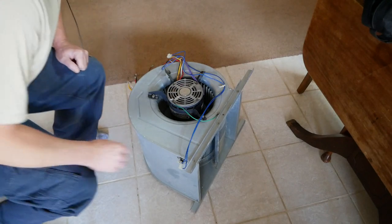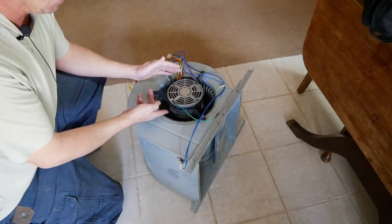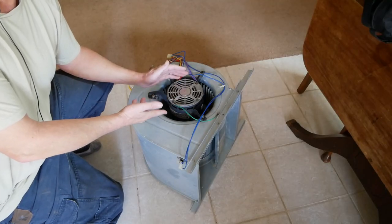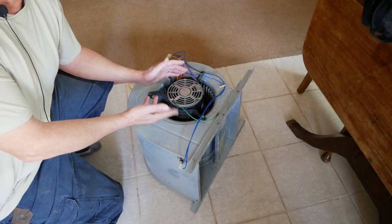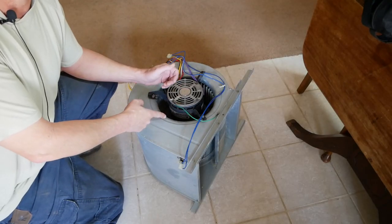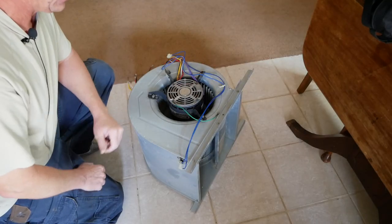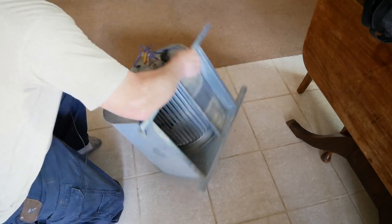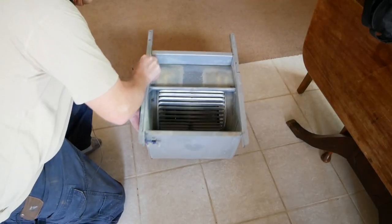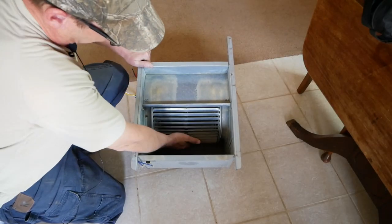Okay, so we wrestled that bear out of there. Here's your motor and all the information like the model number and how much power, 110, 220, whatever the voltage is, that kind of stuff's all going to be listed here on this tag. So you'll probably have to take these screws out to pull the motor out and take a look at that. But I just wanted to show you this. I mean, this is the blower.